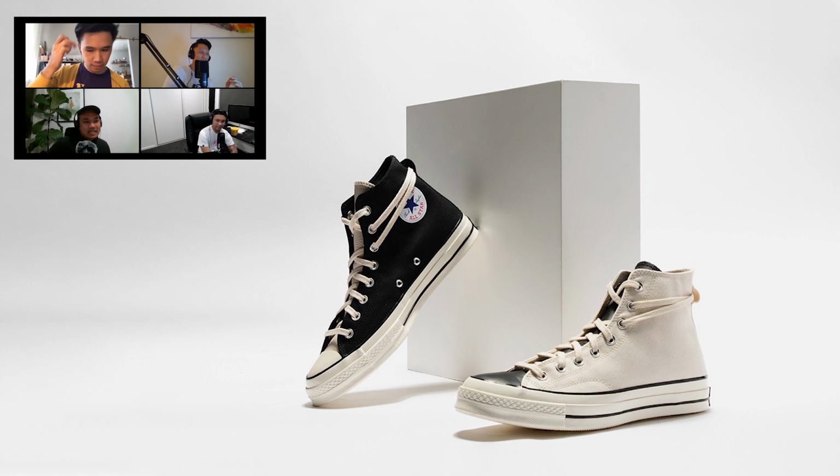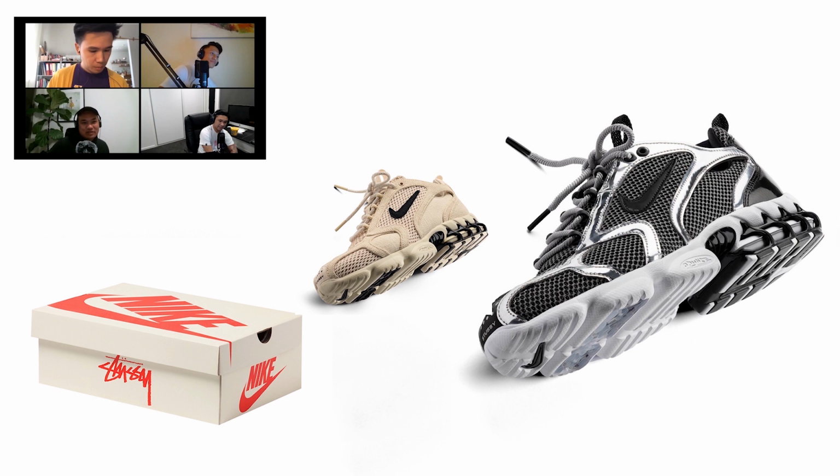Next collaboration, essentially, the Stussy and Nike Air Zoom Spirit on Cage 2. I know Johan's got the cop eyes for these. Why is it cop eyes? He's put his order on StockX already. Yeah, it's in his cart already. This is an actual apparel collection with it. I actually like the shoot they did.